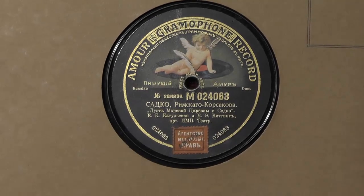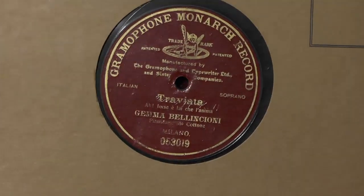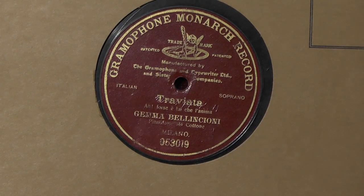All right, lot number 1760 is a Russian duet on the Russian Amor label, $50 minimum bid. Here we have Bellancioni, G&T, $50 minimum bid in V condition. If that had been in E plus condition, that would be over $1,000.